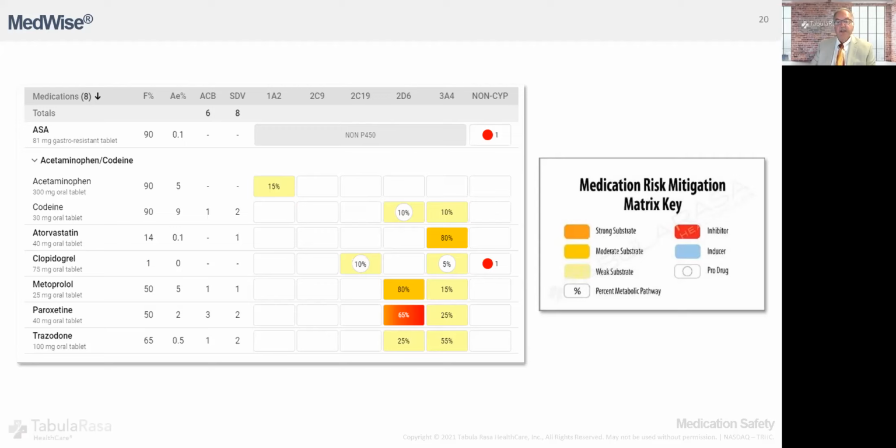Likewise, under the 3A4 pathway we've seen here, there are 6 drugs: codeine, atorvastatin, clopidogrel, metoprolol, paroxetine, and trazodone competing for that position. The atorvastatin has the highest affinity for the receptor and actively blocks that metabolic pathway. This is a good example of how changing the time that the medication is given can positively impact the risk score. The tool has the ability to also show administration by time, which is helpful to the pharmacist in determining whether that will be helpful.